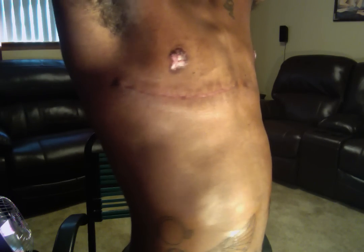Besides that, I'm not really doing anything, just healing, taking my time to heal properly. Range of motion is getting better. I'm up to right here. I can't really go back, like putting my arms back, but I'm up to right here. I'm hoping that I can get my arms further back, but you can see the stretch in my scars when I do this. So let me see if I can get a little closer. You can see how my scars are stretching a bit when I put my arms up.